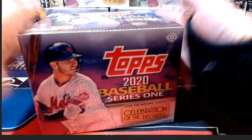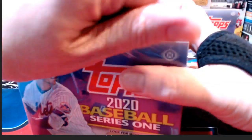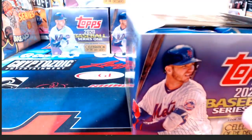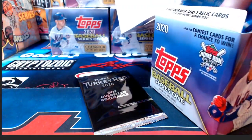Okay. Also inside of each one of our jumbo boxes, we will find a turkey red box loader, an oversized box loader, and then we're going to find 2 continuity packs, which are also known as silver packs.